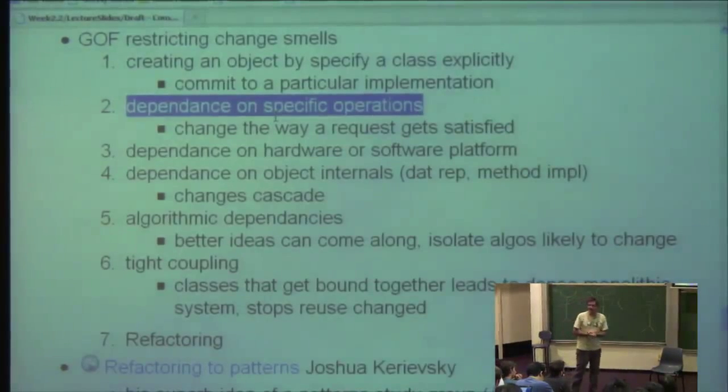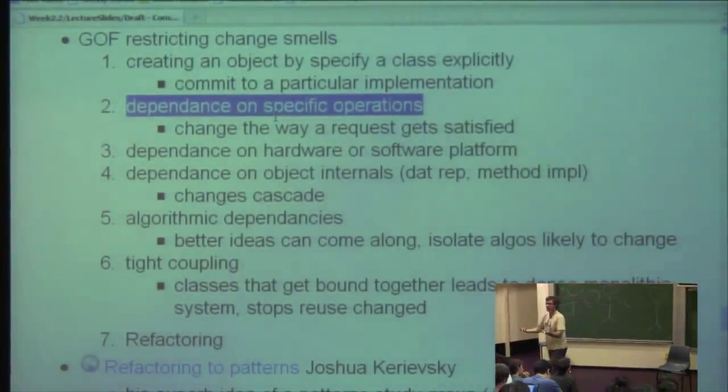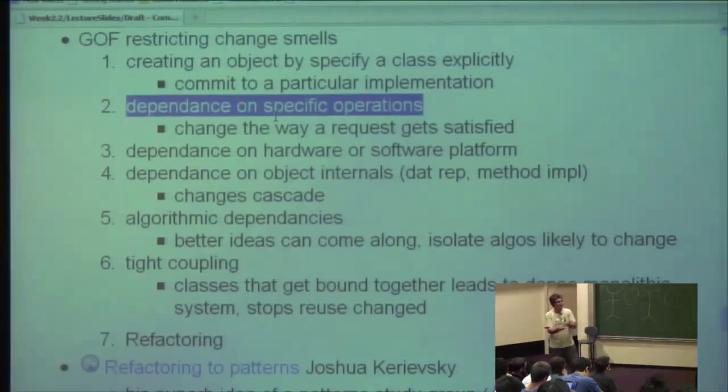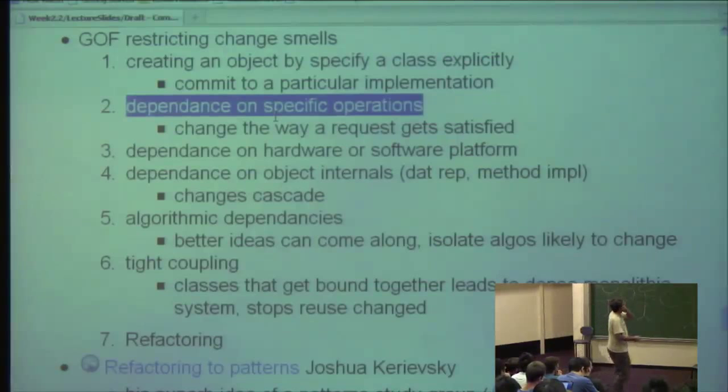We don't want to be dependent on a particular hardware or software platform, because that's another form of coupling, and the hardware or software platform will change and then we're screwed. We'd like it to be able to change and everything still works, and we'd like to be able to port it to other ones and all sorts of things.